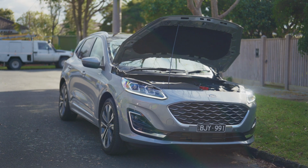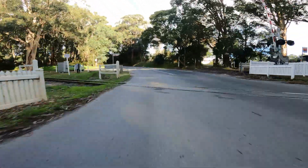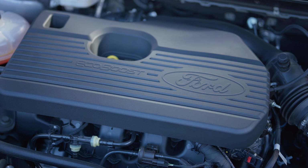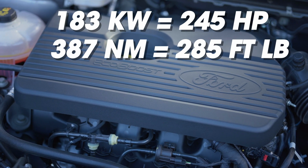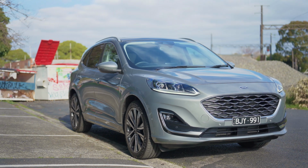You also get arguably one of the best engines in this class. This thing is monstrously quick. Across the range, you get a 2-litre 4-cylinder turbo petrol engine, as Ford will call it an EcoBoost, and it pumps out a blistering 183 kilowatts of power and 387 Newton meters of torque. And that will propel this front-wheel drive, random mid-size SUV to 100 kilometers an hour in 6.4 seconds.